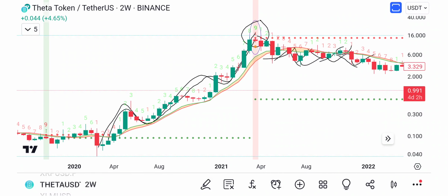So I love the bull market support band. I love TD sequential. I love Elliott wave. I like combining all of them. This is my trading strategy.